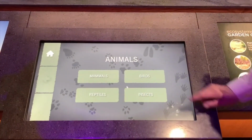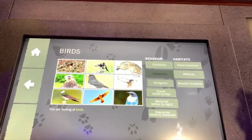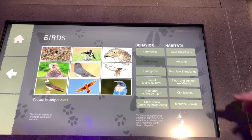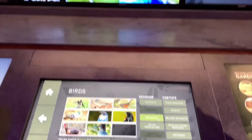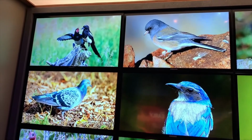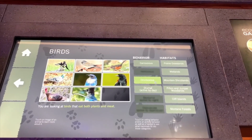We've touched the animals and then we're touching birds. And then we do see a picture of a magpie in here. We could touch on the picture, or because we know they are omnivores, eat pretty much anything they want, we can touch on that. And you see the magpies up there. That's a magpie feeding a very young magpie. And then their habitats, their locations, where they live, they raise their young.